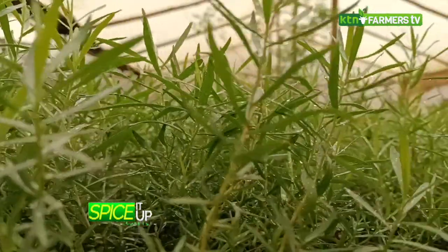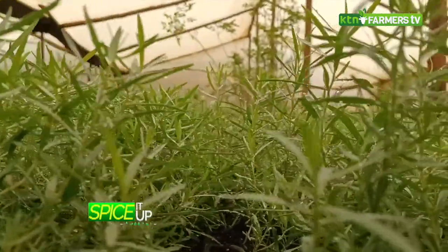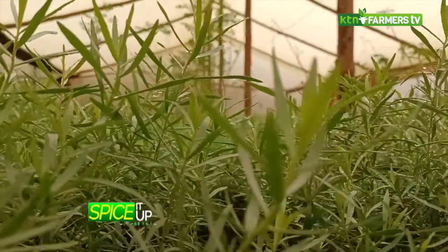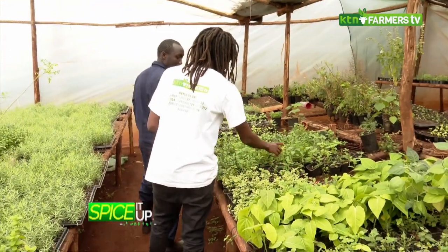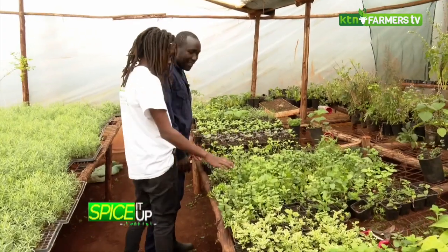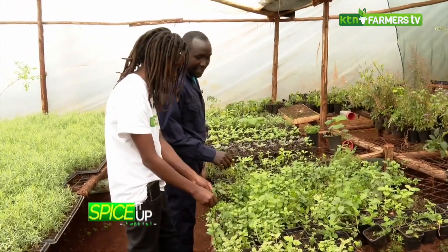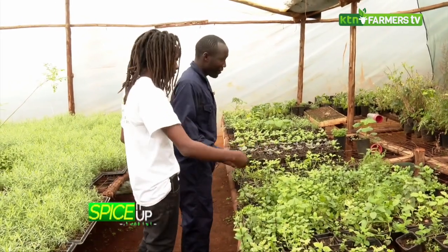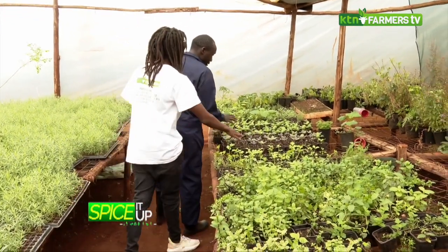Currently, we are producing around 118 types. Of the 118 types, some are culinary, which we use for flavoring our foodstuffs. The ones you see, maybe things like oregano, basil, rosemary, lemongrass. The others are for medicinal purposes, things like neem, commonly called mwarubaini in Swahili. We also have other Indian herbs like kalmegh, ashwagandha, and other medicinal herbs, which we also propagate here.